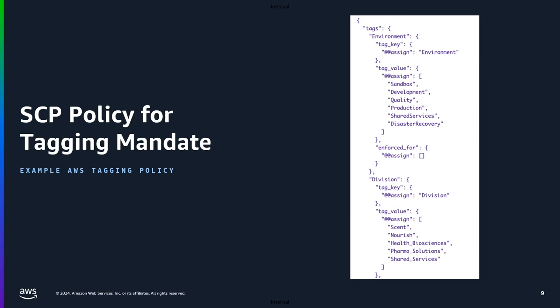Okay. This is an example of one of IFF's SCP policies. It's showing their tagging strategy for the environment and division tags. As you can see, they're preset values. Basically, if you don't choose one of these or try using an unapproved value, they'll go through all the work to set it up and then it'll error out at the end. And that's where education and knowledge-based documentation come into place to help them.